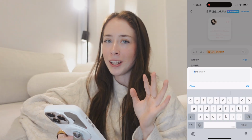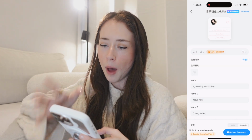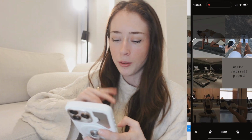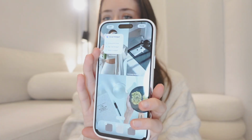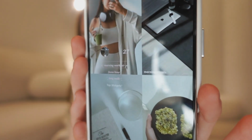Okay, I think I just want to add one more widget. I really feel like I need a to-do list just to give me a reminder of daily tasks. So I'm gonna add this one from Top Widgets. Okay, so I'm gonna change the picture of this one as well. Okay guys, let's add this widget, see what it looks like, and that is the final result.